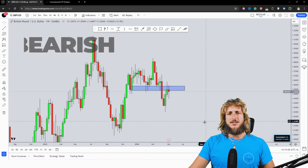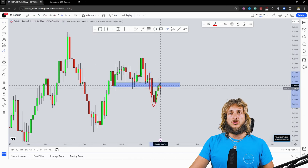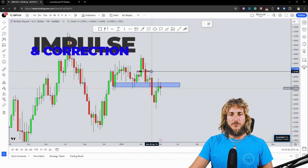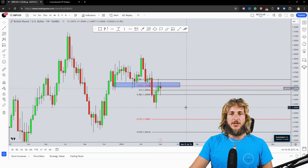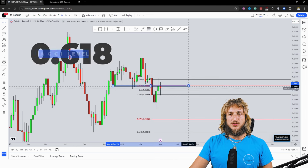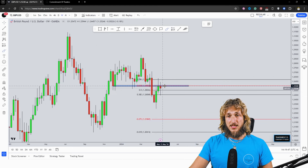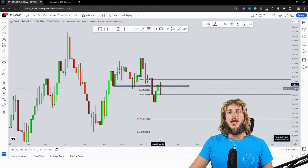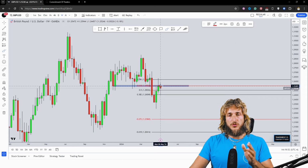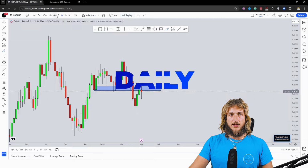We can also notice that from a pattern standpoint, since we have an impulse and a correction, if we want to measure the correction, what we have to do is take our Fibonacci from the high to the low of the impulse leg. And what we can identify here is that we have the 0.618 Fibonacci retracement lining up exactly at this area, therefore meaning that we have confluence of resistance at this area. Now this is very important, so let's keep it in mind and drop down on the daily time frame.